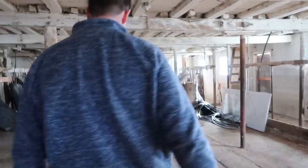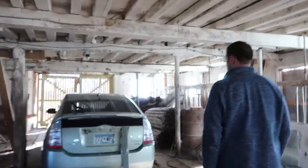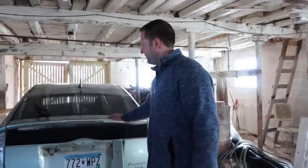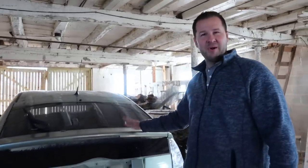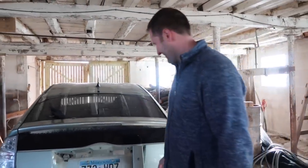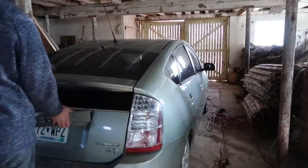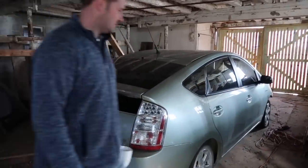So we won't ever have cows in here, probably, but just horses, right, Tom? Yeah, just a few ponies, like 30 or 40 horses. Yeah, we're not sure what we're gonna do with this car. Anybody want a green Prius?